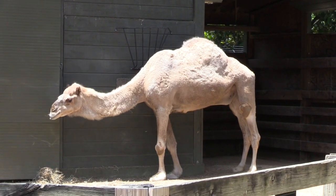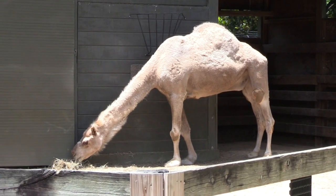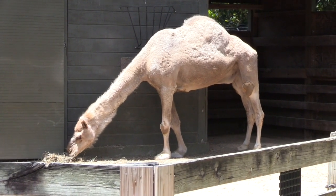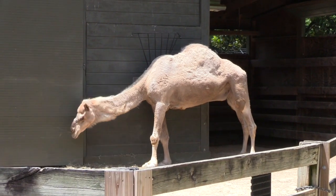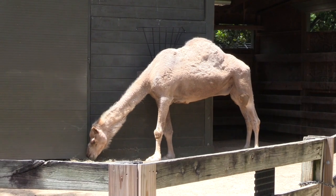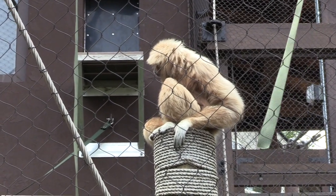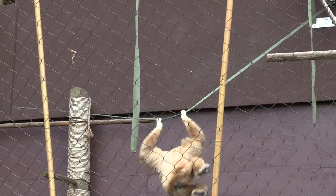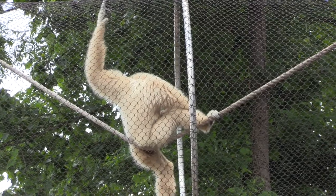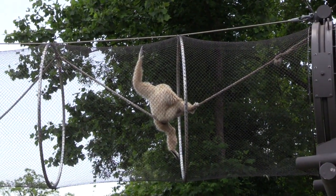Alright, and the camel is up. A really good view of our camel. It's called a dromedary camel. Better view of the white-handed gibbon. The little fuzzy one was making lots of noise just a minute ago. We saw him this morning and he was hooting and hollering.